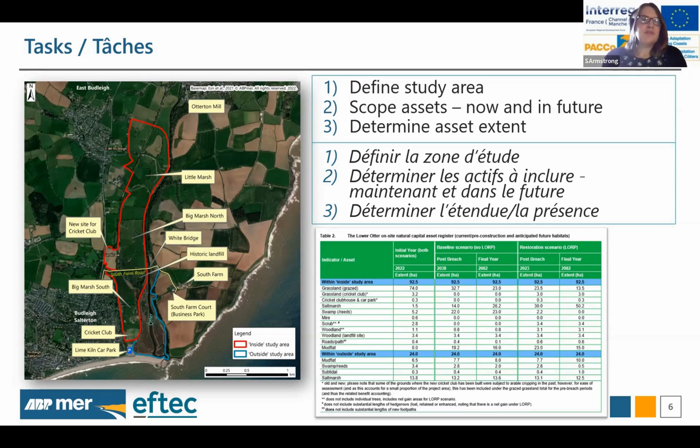And then we had to scope the assets. So what could be affected by change now and in the future? Obviously, key of that is all the habitats that are currently in the valley and that we're expecting to develop. But also, species, fish, birds, cows, the livestock that's currently grazing or used to graze in the valley. Then we had to determine the extent. And because we have a 60-year accounting period, we had to forecast it into the future.